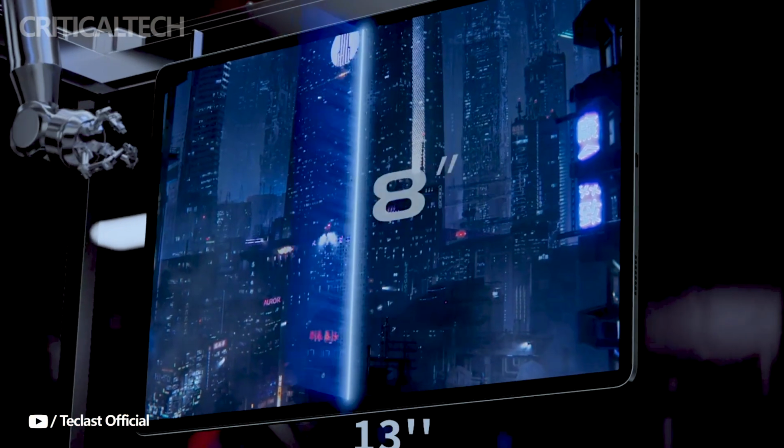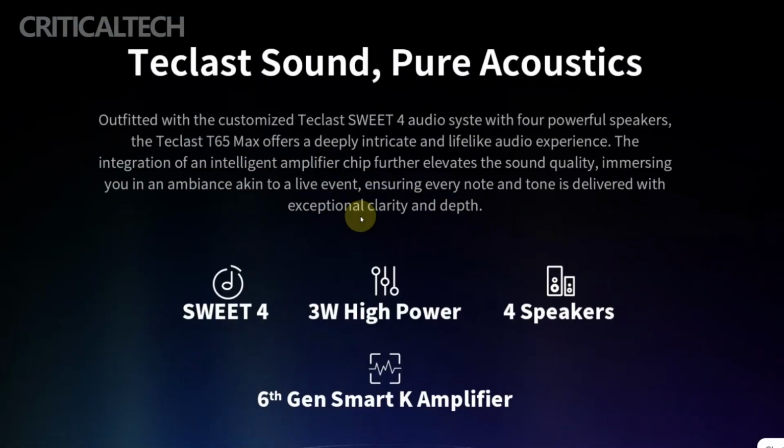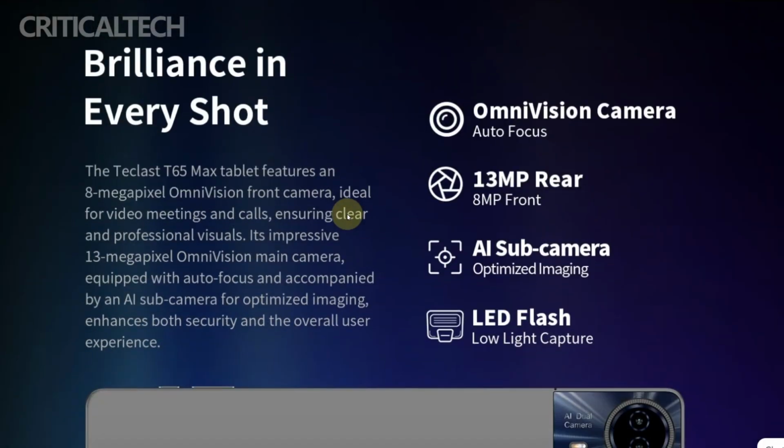The T65 Max, a captivating tablet with a roomy 13-inch display and the Helio G99 CPU, was just released by Teclast. The T65 Max, which retails for 12.99 yuan, or roughly $179, combines a number of amazing features at a reasonable price. Interested purchasers can readily acquire it on JD.com, where it is now listed for sale.